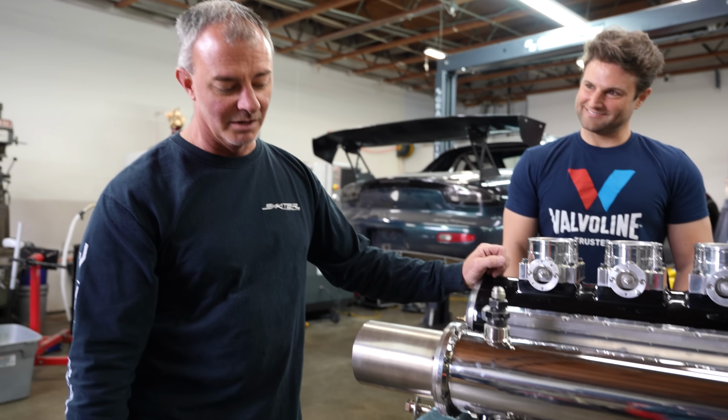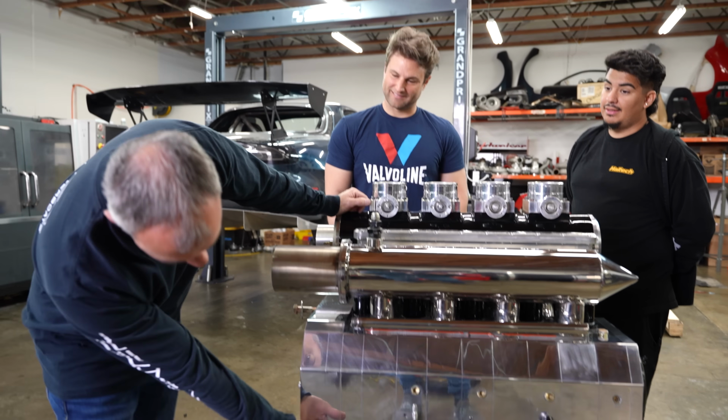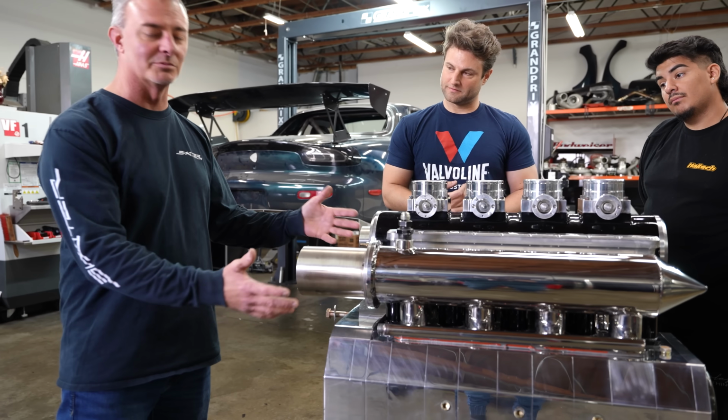And in the end, we came up with this design that is the exact shape of a big block Chevy. And it's where your oil pan would be down there, your head's out here to the side. I put a big block Chevy bolt pattern in the back. So I basically made it to replace my boat engine.